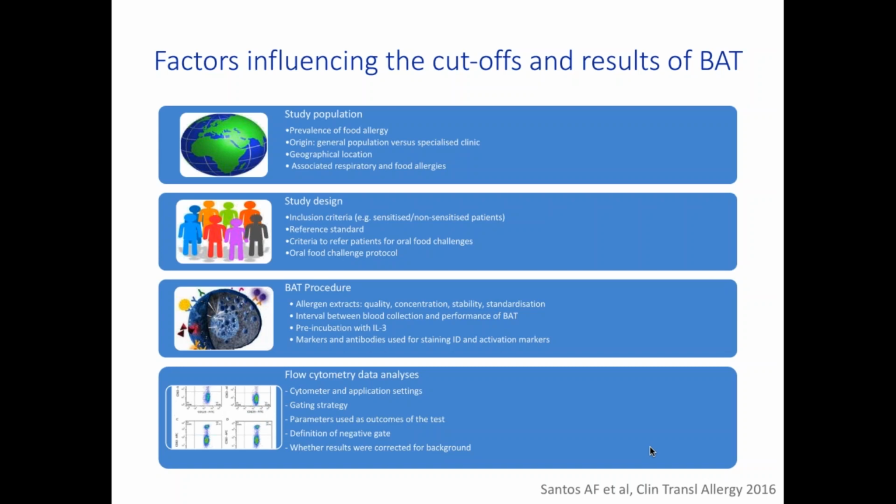And with regards to flow cytometry data analysis, there has been a recent publication by Severity and Wayne Schreffler proposing a method to do automated data analysis, which is interesting and can reduce this stage of generating the results of the basophil activation test, which is quite time consuming, and it can also improve the standardization of these analyses.